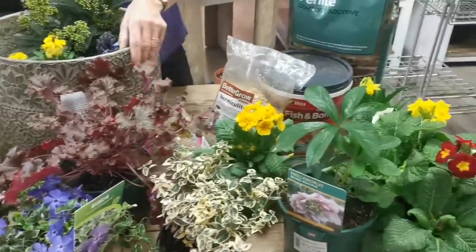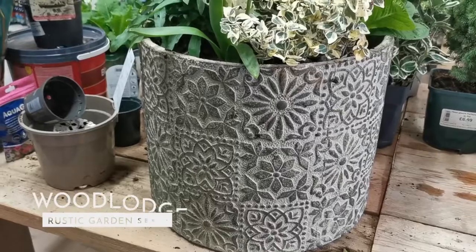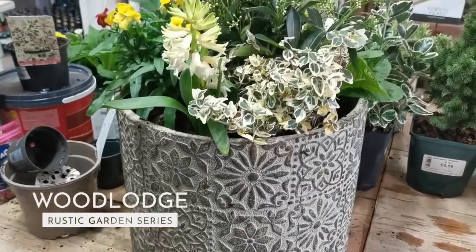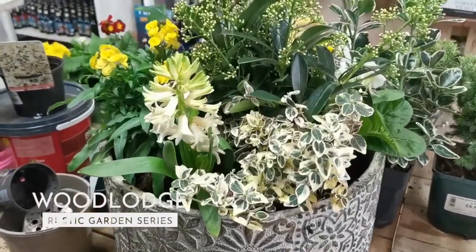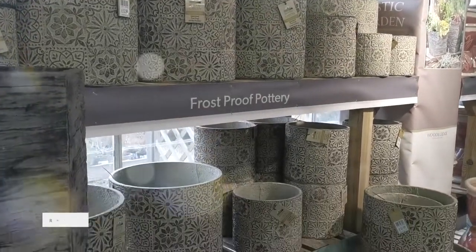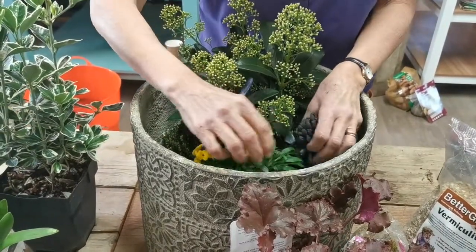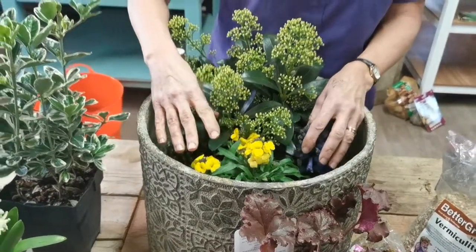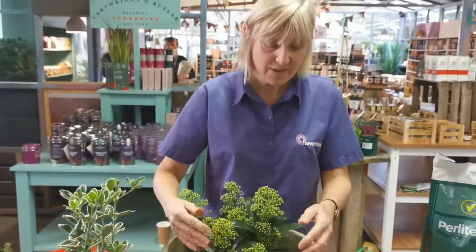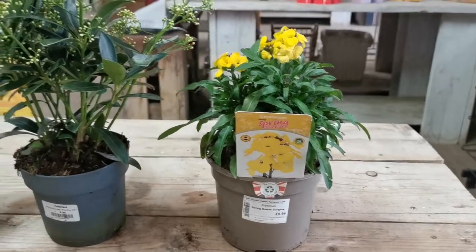So I've got one of these pots. It's one of the gorgeous new ranges we've got in stock this season. I think this is the most beautiful pot. I'm definitely having one. And I'm just going to do a blue, white and yellow planting scheme. It's one of my favourites, especially these lovely bright yellows that cheer you up at this time of the year.